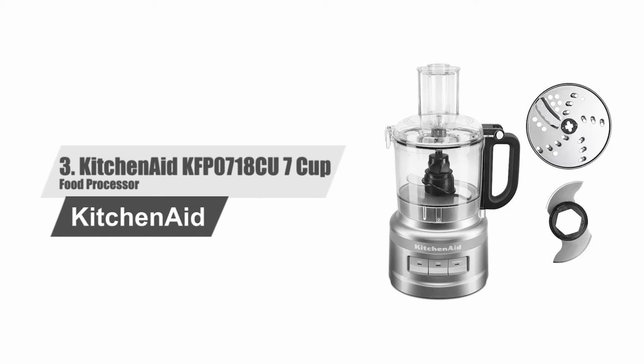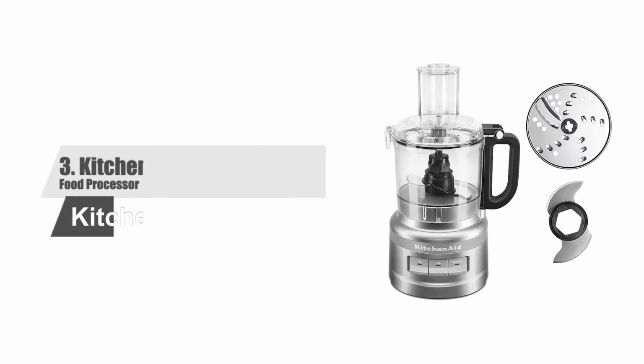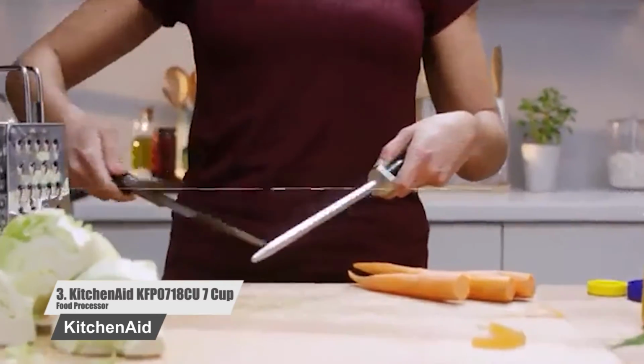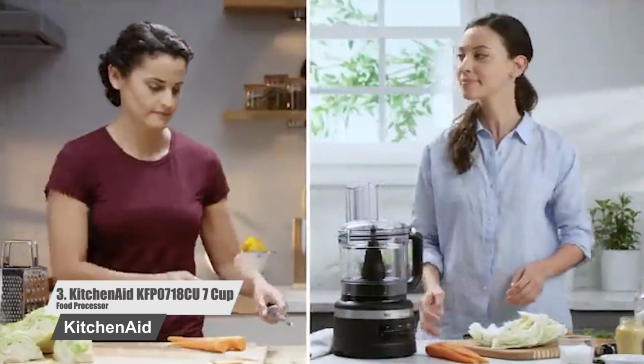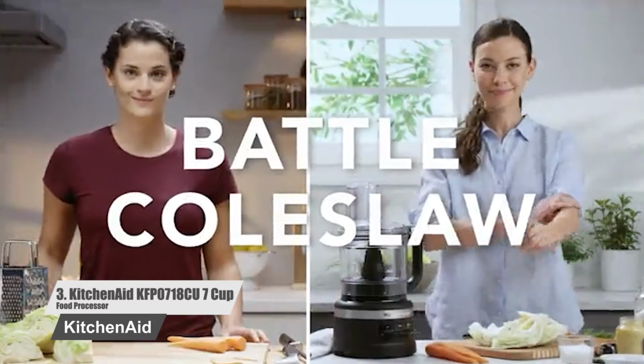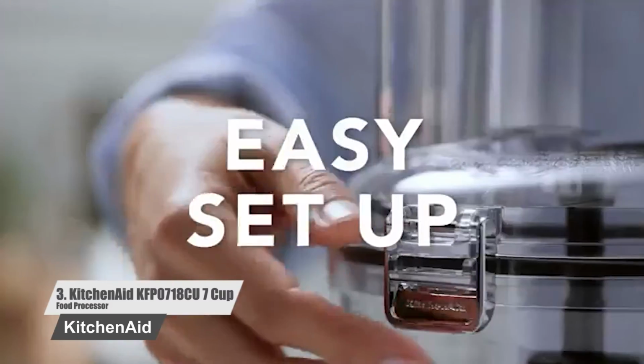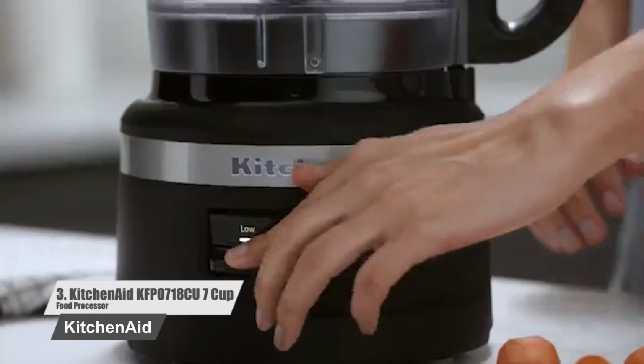Number 3. KitchenAid KFP0718 7-Cup Food Processor. Easy to use, clean, and store. This 7-cup food processor features an innovative design with a one-click, twist-free bowl assembly and latch lid that is very easy to use and clean. The blade and disc fit inside the bowl to make storage easy.